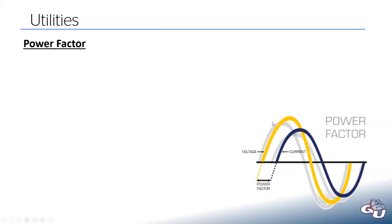So what ends up happening is when your voltage peaks, your current hasn't peaked. And then your voltage starts to drop, and then your current peaks. So to get the best output out of AC power, you want those sine waves as close together as you can. And the further they get apart, the worse the power factor becomes. And you have to generate more power at the generation source to deliver some amount of power at the end use, at the motor or the light or whatever.